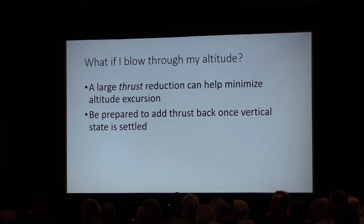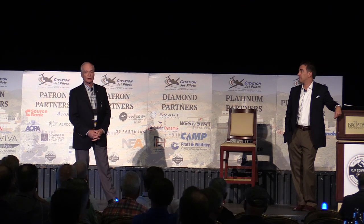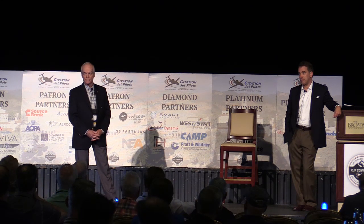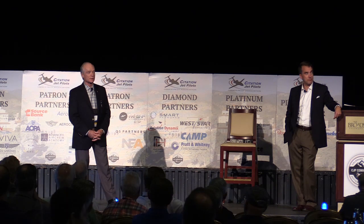Yeah, exactly. The point about the thrust reduction is really important. The two accidents that we've seen here, still awaiting the finals, but it appears that the CJ4 in Cleveland was in full takeoff power. First level off, I think, was either 1,500 or 2,000 feet AGL, and those of you who fly CJ4s know that that one's capable of in excess of 4,000, 5,000, 6,000 feet a minute. So do the math, at 6,000 feet a minute, you're 15 seconds to level off.